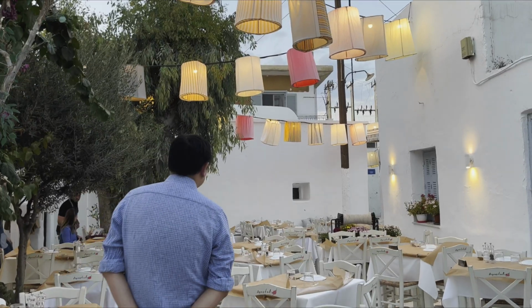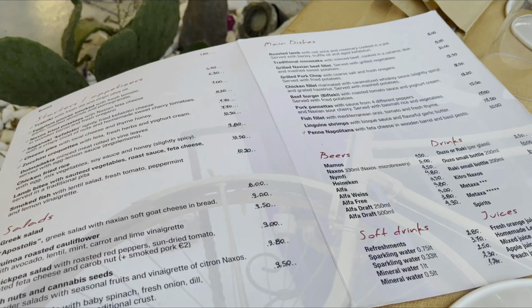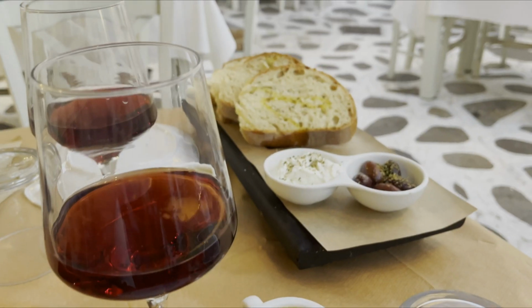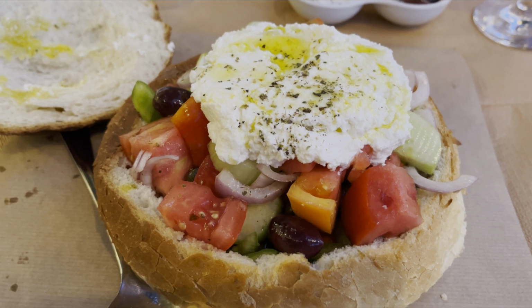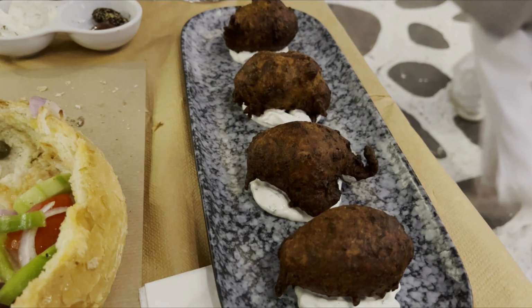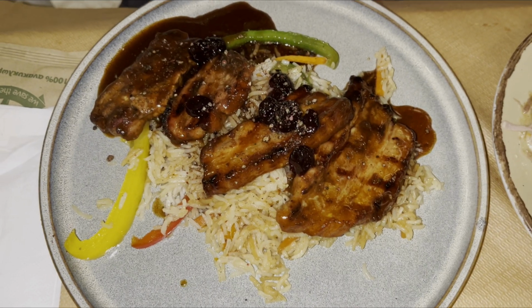For dinner, we went to Apostolis because it was highly recommended by lots of people, and wow, that place did not disappoint us. Every single thing that we ate was really delicious, including the affordable wine, the amazing Greek salad with the best cheese, the zucchini croquettes, the roasted lamb, and the beautiful pancetta.